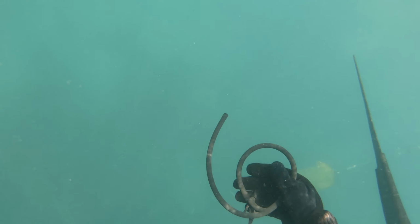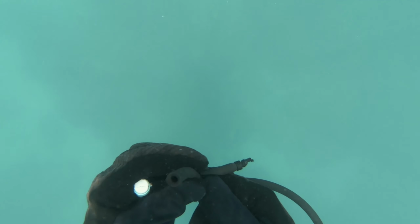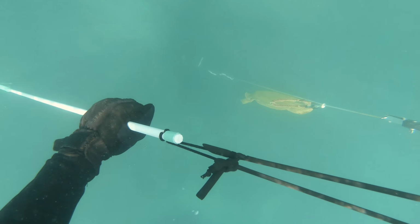So I'm going to load up my pole spear here, and the band actually ends up popping. It was just the end of its lifetime. So, kind of mourn it, hold it in my hands, and then I realized I could probably just tie a knot and fix this, so nothing a little overhand knot couldn't fix. Right there, you can hold tension on it, beautiful.